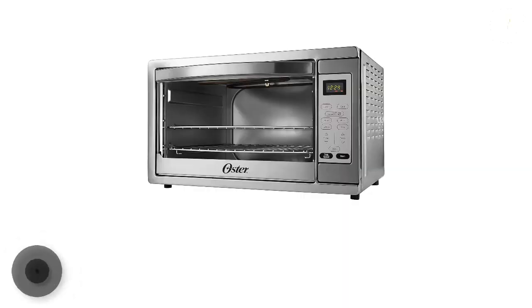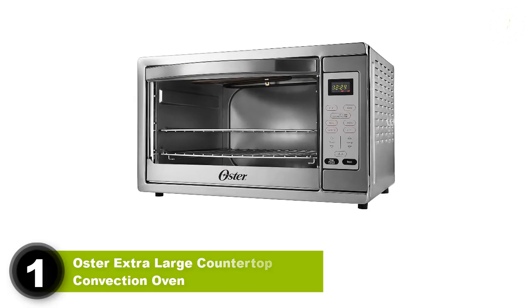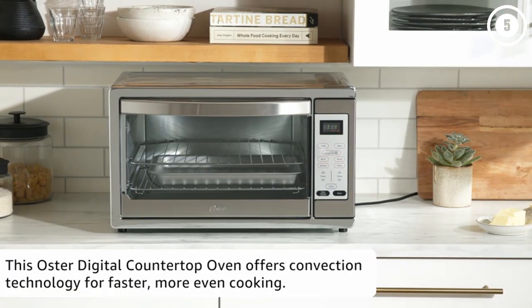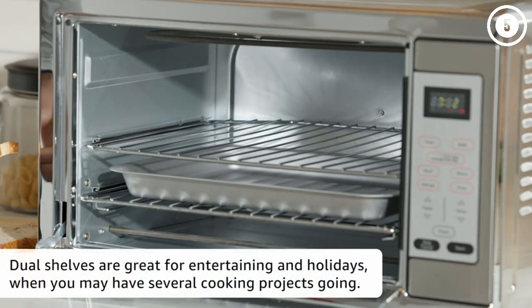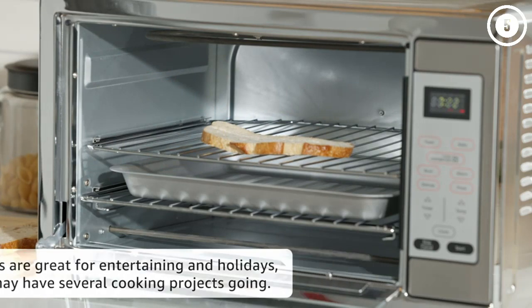Let's get started. Number 1. Oster Extra Large Countertop Convection Oven. Though countertop ovens are generally more energy efficient than wall ovens or oven-stove combinations, this particular model uses an extra impressive 50% less energy while still giving you great results. In our tests, it cooked a juicy meatloaf in just 45 minutes.